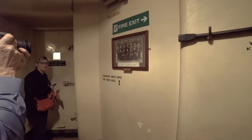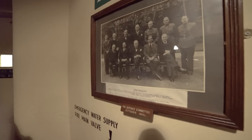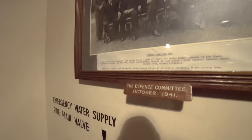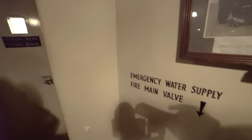The door in the corner led to the officers' mess, which was run by two sergeants. Churchill's secretary noted in his diary that the food comes out of tins, but the company is sufficient.